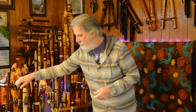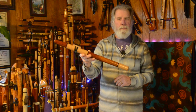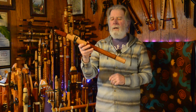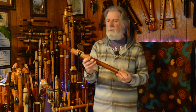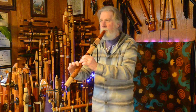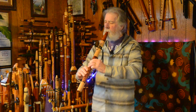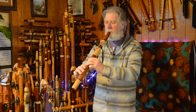One flute that I haven't mentioned thus far, David O'Neill is the flute maker, Rising Moon Flutes. Makes a beautiful flute, very high gloss finish that seems to be as durable. I don't think it's quite as heavy as the Wood Sounds flutes, but beautiful flutes.